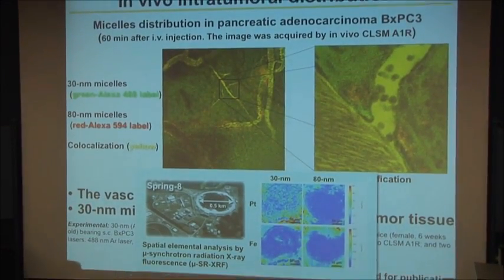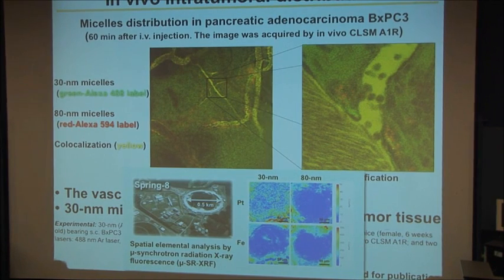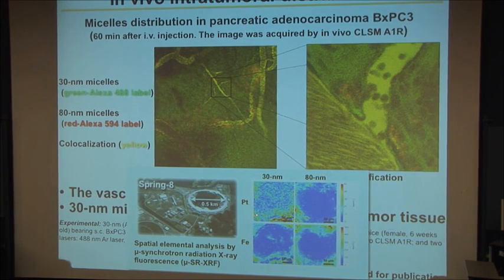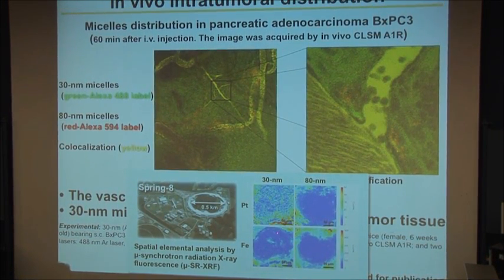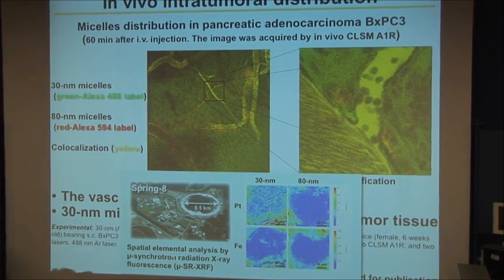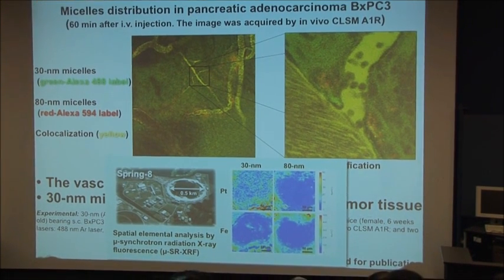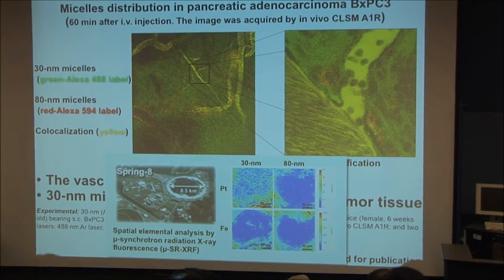And we further confirmed this by microsynchrotron radiation X-ray fluorescence in SPring-8, utilizing the high energy electron beam. So here is the tumor observed by this microsynchrotron radiation X-ray fluorescence. We can identify the tumor location from the signal of iron. Because as I mentioned, in the tumor nest, there is no blood. No blood means no erythrocytes and low iron concentrations. So this is a tumor nest.